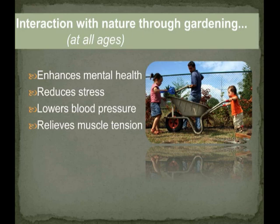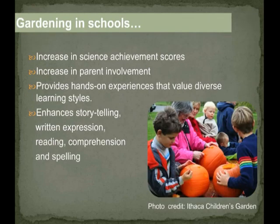So just a little recap here. Gardening in schools can increase specific science achievement scores and other test scores as well, increases parent involvement, provides hands-on experience that values diverse learning styles so people really feel like they can belong, they fit in. Some students that maybe don't do so well in some classroom work will often thrive in a garden experience.